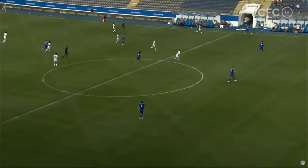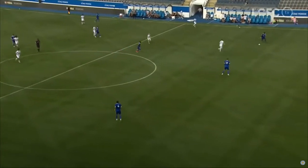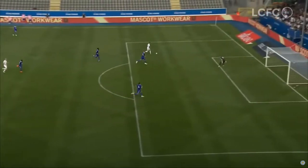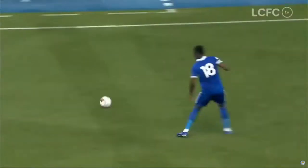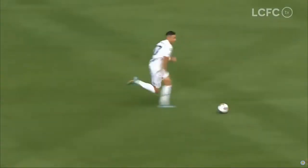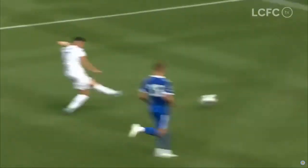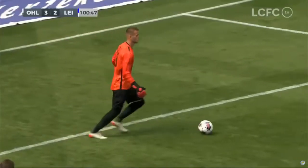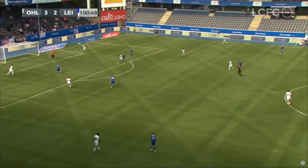Well, quite frankly, just a howler. Poor touch from Daniel Amati. Took his eye off the ball. He's looking to see where he's going to put it next before he's got full control of it. Skims under his left foot. And then Rajevic didn't really fancy him to score from that angle, that distance.